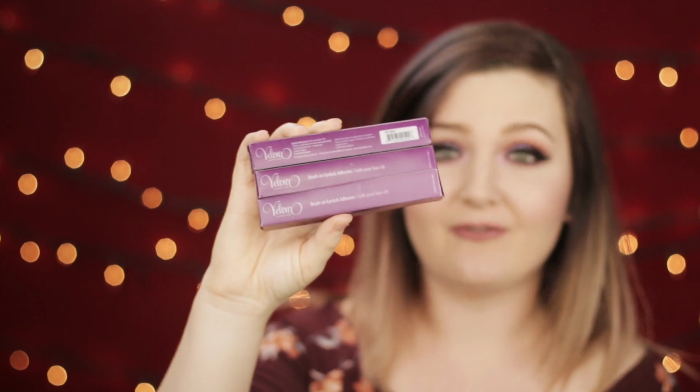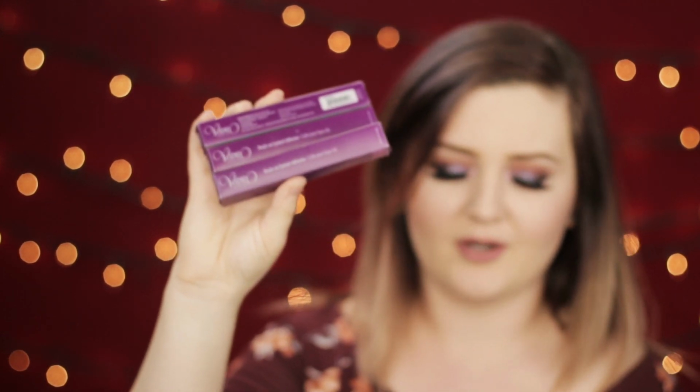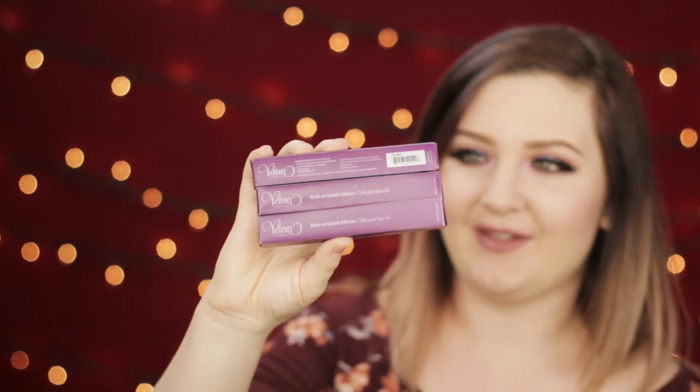And then I went to Velour. I was gonna get some lashes, but I had already bought like 25 pairs of lashes. So I was like, you know what? I don't need any more lashes, but I do love their lash glue. So I picked up 3 of their lash glues. They were only $5, normally $15 for one at Sephora. So I just bought 5. Or, sorry, no, I bought 3 so that I was just stocked up for the year. Hopefully this will last me a year.